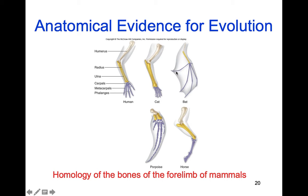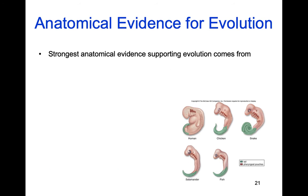Now look at a bat. Their phalanges, they've got them. They're way longer than ours are, but they have the same embryonic structures. A dolphin or a porpoise, same thing. And then a horse, now this is going to look a little bit different. Yes, they've got these same phalanges, but they have obviously developed into something different. But if you take a look evolutionarily at all of these bones, they all show some relatedness between all of these vertebrates.